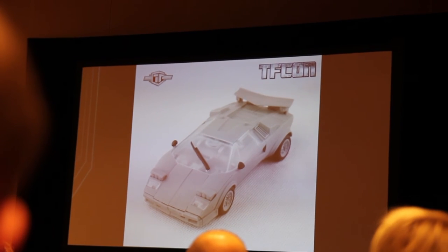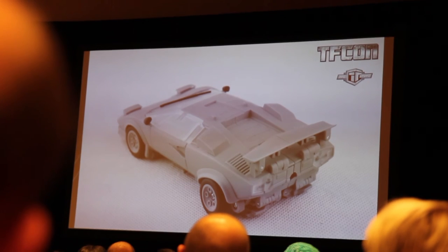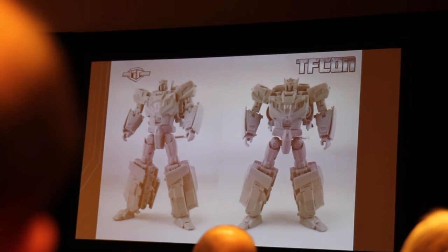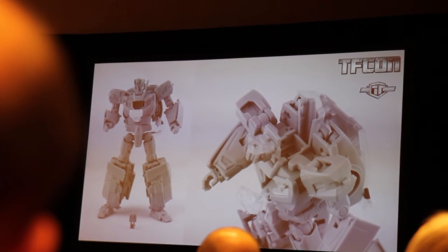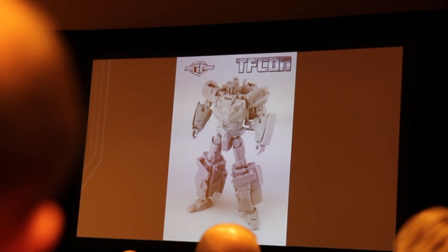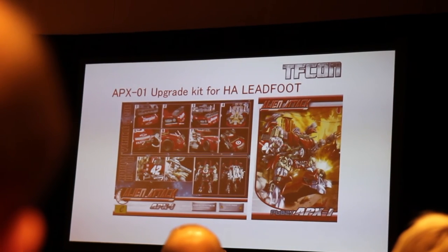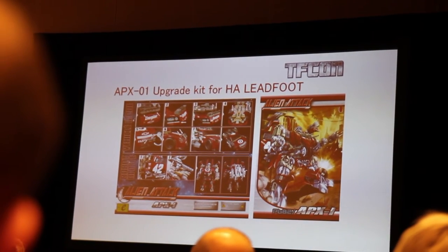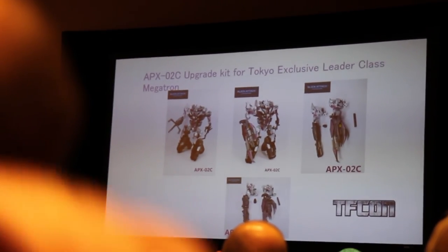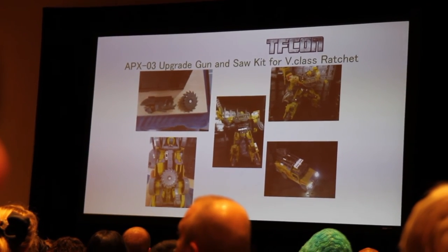They're going to start off with one of the lightning pieces. It is going to have a functioning Brain Master to go with it. You see, it goes through the chest and it comes up through there. Alien Attack, these were upgrade kits for some of the older movie toys. It's still coming out. I know a lot of people were looking forward to this, even for the movie Megatron. Better arms. Even an upgrade kit for Ratchet.